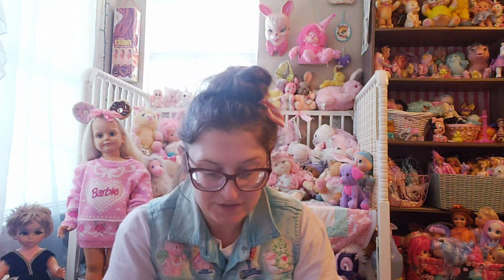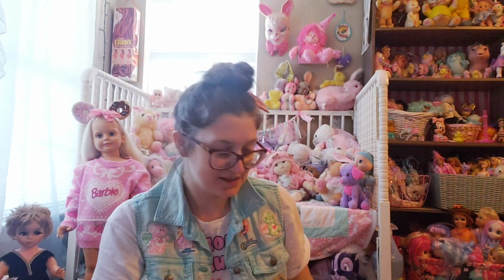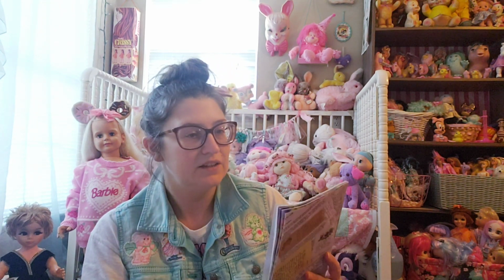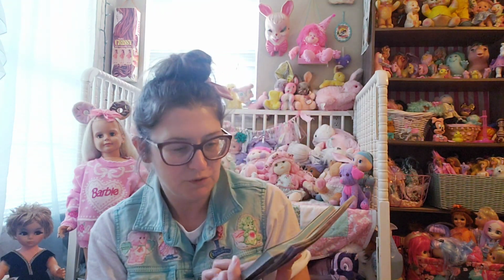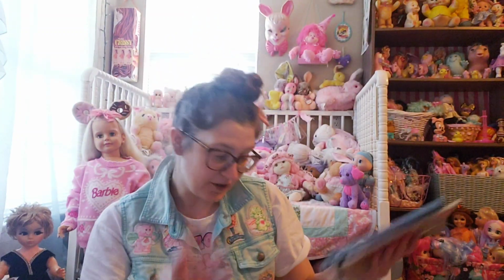And then the other thing I was so excited for was 2 Beanie Baby magazines and 2 Beanie Baby collector's guides, all from the 90s. I don't think I have these, which, I mean, how many collector's guides do you really need? But whenever I find them, I always pick them up. This one is the Summer 99 edition, and this one is the second original Green Book guide. So I'm curious to see, this one's by Checkerbee, and obviously this one's by Green Book, so we'll see if there's any difference in these editions and the other guidebooks that I already have.